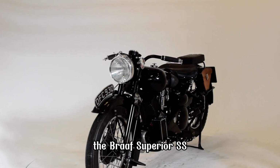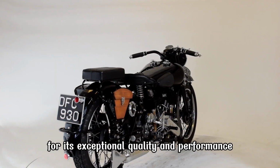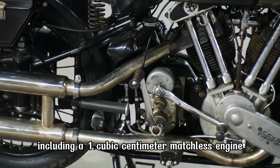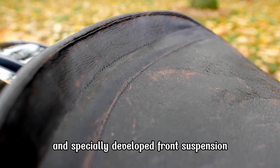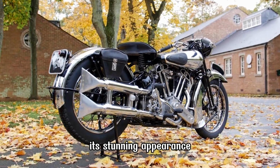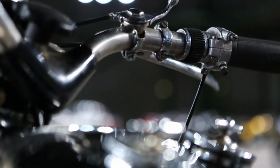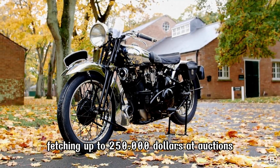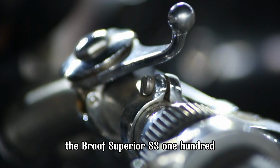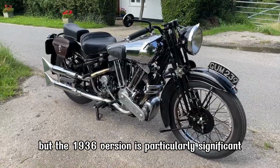The Brough Superior SS 100 1936 earned the nickname, the Rolls-Royce of motorcycles, for its exceptional quality and performance. This model boasted standout features, including a 1 cubic centimeter matchless engine and specially developed front suspension, which provided superior handling. Its stunning appearance further added to its desirability, making it a prized collectible, with well-preserved examples fetching up to $250,000 at auctions.